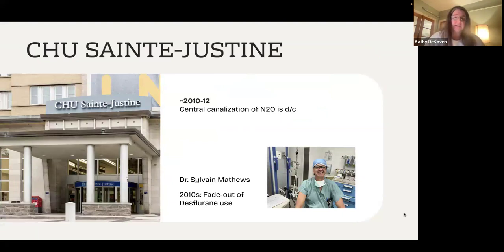It's been quite a while since nitrous was decommissioned in our center. It's back in 2010. I think actually the director of the SHIM was the director of St. Justine at the time, interestingly. So we were starting to do our renovations in the hospital, and it became clear that the nitrous network would need to be redone. And our chief at the time, Dr. Sylvain Matthews, suggested that instead of redoing the whole network, it would be cheaper and better for the environment for us to just use portable and external nitrous in places where we needed it. So it's been discontinued in my hospital for over 10 years now.